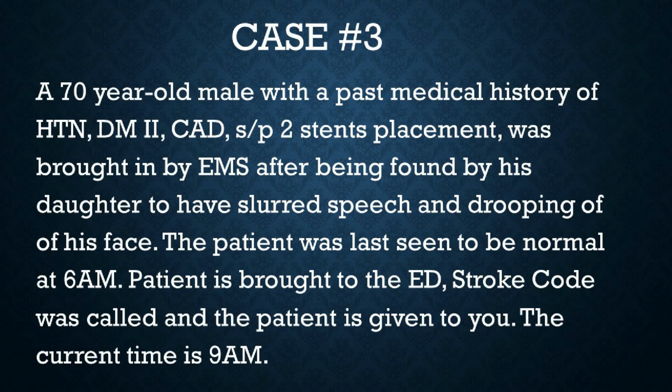A 70-year-old male with a past medical history of hypertension, diabetes mellitus, coronary artery disease, status post 2 stents, was brought in by EMS after being found by the daughter to have slurred speech and drooping of his face. The patient was last seen to be normal at 6 a.m. Patient is brought to the ED, stroke code was called, and the patient is given to you. The current time is 9 a.m.